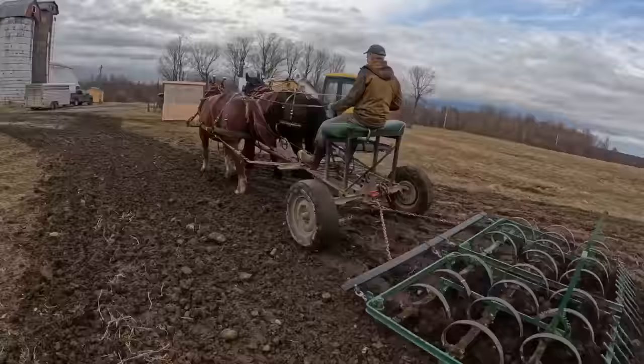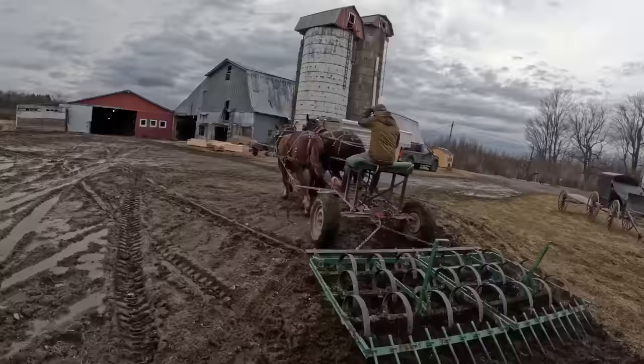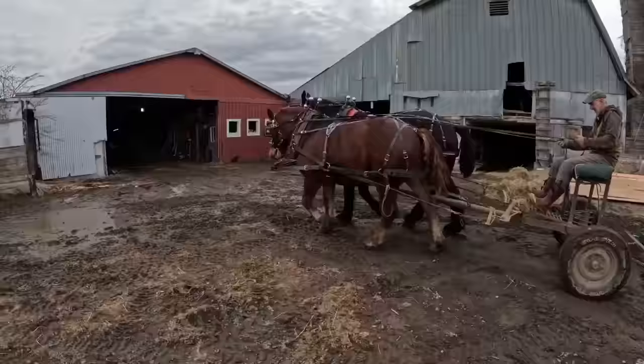Today we have Earl and Ken working on the drags. Earl is the nigh horse, the one on my left, the red-colored horse. He is a Suffolk Punch gelding. He is 3 years old. I have been training him for quite some time now, and he is doing great.